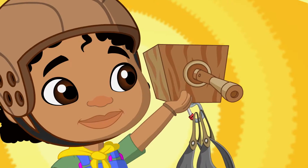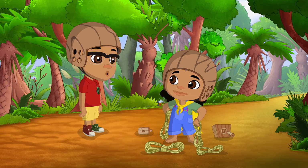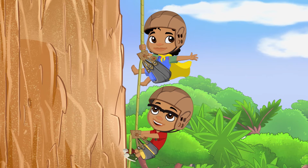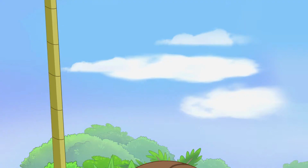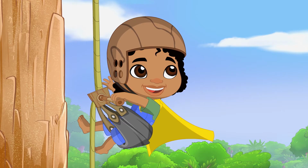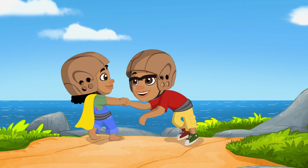Presenting my latest invention, the Absol Wind-Up Kit. Rainbow, here we come. Whoa! We're so high up. You can say that again. Wow! We're so high up! Made it! Here, I'll pull you up.